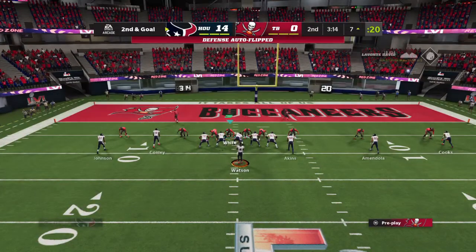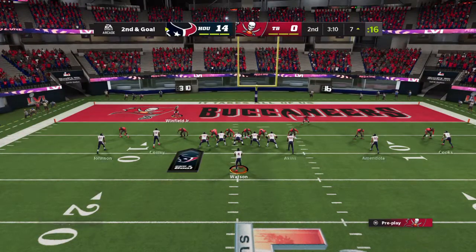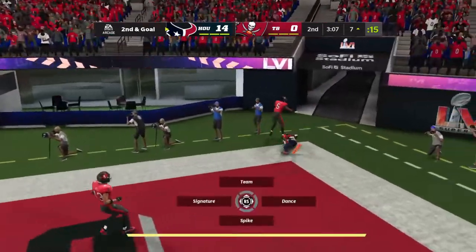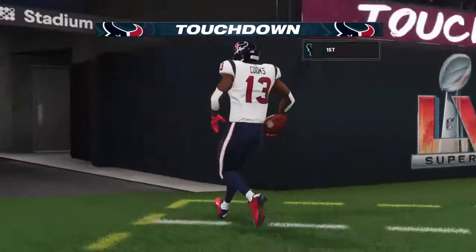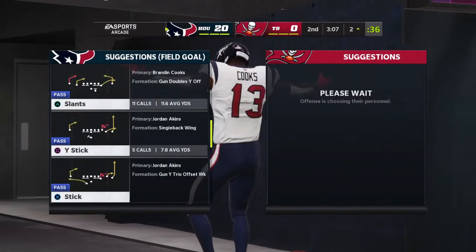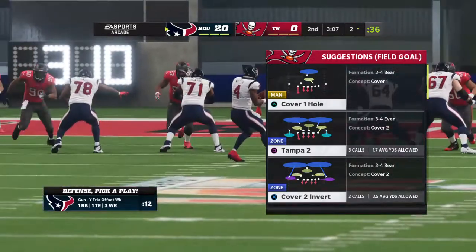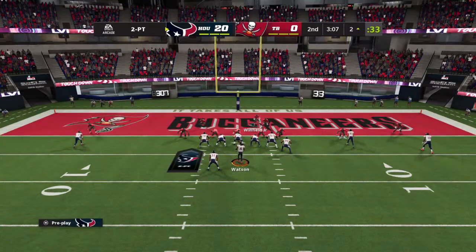You don't want to lose one, and the best part, because it went out of bounds, they retain possession, still have an opportunity to put points on the board. Open man is Cooks. He's got it. Touchdown, Texans. A 7-yard touchdown grab, and the Texans are feeling good as they extend their lead in this Super Bowl. So simple math here in the first half. They've had 3 drives offensively, and they have scored every time, and they've got the lead.